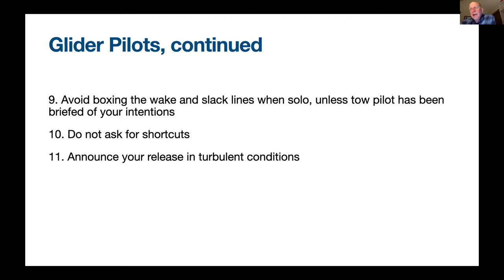One last thing is announce your release in turbulent conditions. I've been on tows, especially on a wavy day when you're flying through rotors and your legs are turning blue from how tight your seatbelt is. You're bouncing around. You don't know when the guy releases. So go ahead and announce your release. Say, Whiskey Alpha Yankee is off tow. And then the tow pilot will frequently say, okay, 9500, I'm off, bye.